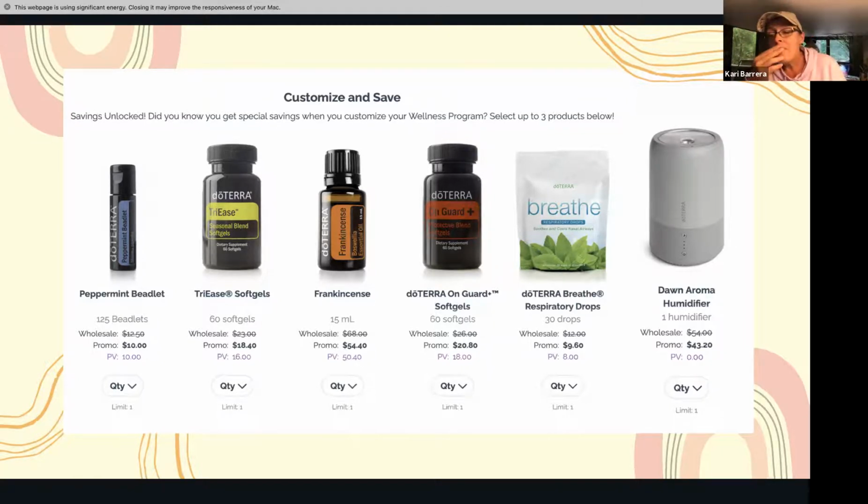Yeah, Leslie. I was just going to mention, we keep saying if you have respiratory health issues, and I never thought that I was one with respiratory health issues, and maybe I do have them, I don't know. But even if you don't have, quote, respiratory health issues, all of these are just so amazing. They're so wonderful. You're so right. Because I don't think I have respiratory health issues. However, I use peppermint beadlets, Tri-Ease, frankincense, On Guard Plus every single day. Every day. Well, and a lot, right.